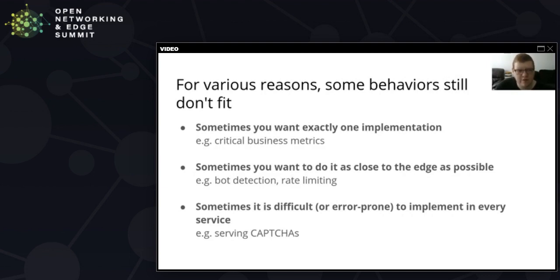A lot of the times you really want to have exactly one implementation of something. So a common example is something like our business metrics. We really want to be able to trust that those metrics are accurate. And so if we have 20 different services that are writing business metrics, it's really hard for us to know that there's not one out of those 20 services that's doing some kind of mistake and messing up our metrics for everyone.